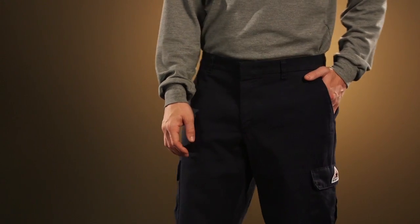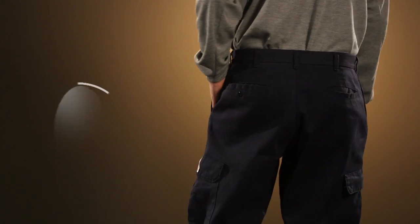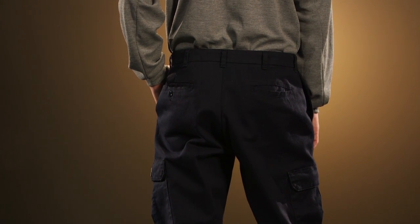The PLC2 is constructed of our 88% FR cotton, 12% nylon XLFR comfort touch that delivers durability with comfort. This new cargo pocket work pant has an inner lined waistband that holds its structure wash after wash, and this oversized outlet makes custom waist sizing easy.